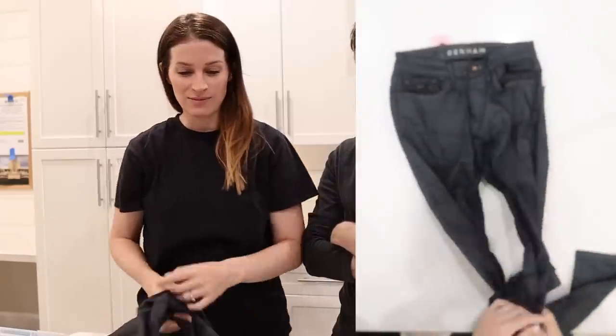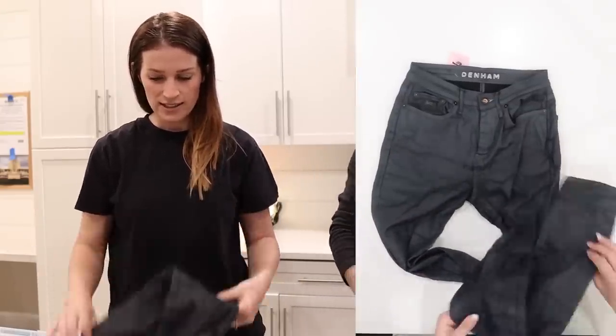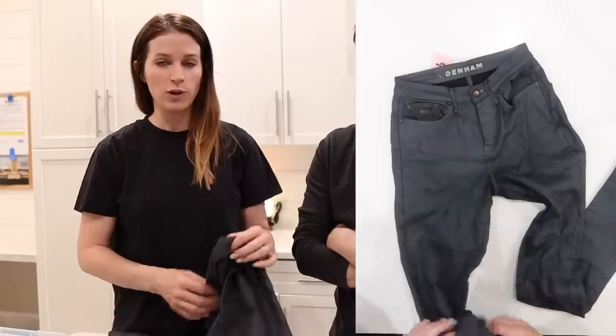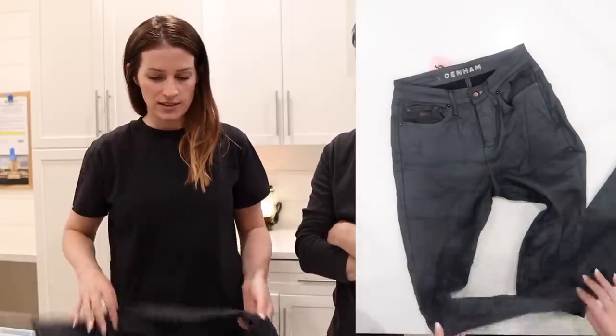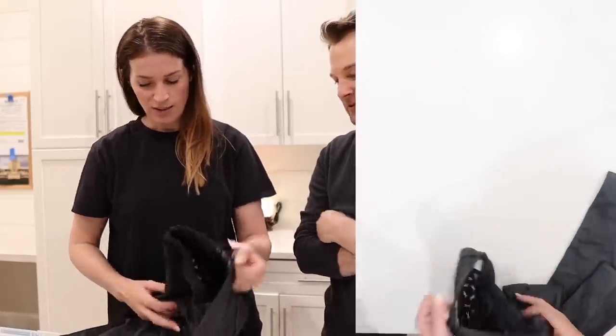Okay, this brand, Denham, I don't know if that's a play on words or whatever. It's like a waxed denim. These comps seem to be like 40, 50 bucks for these. Oh, denim? Yeah, denim. So 40 bucks. Took me a sec. I'm a little slow.